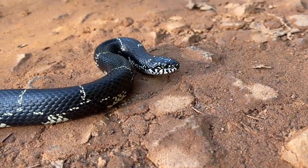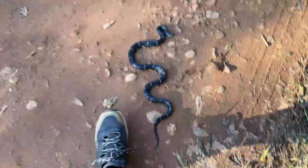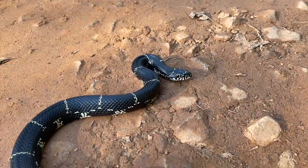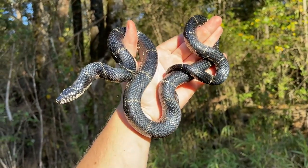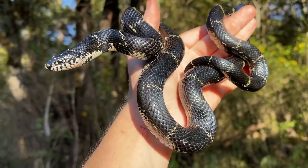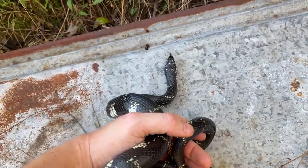I just can't get over the whites on this snake. Look at that. Absolutely beautiful. And yet again, another female, which is awesome to see. Hopefully this snake reproduced this year and we'll be able to reproduce a few more years in the future. Look at that iridescence in the sun. All right, we'll put her back. All right, beautiful. There you go.